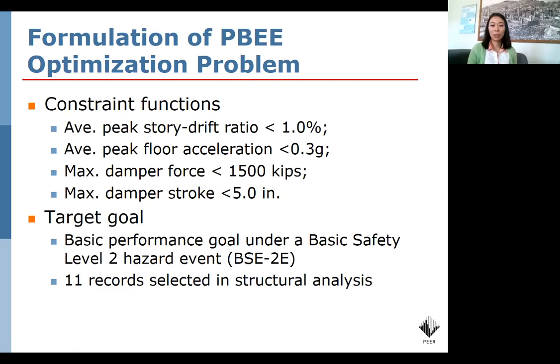And we should keep in mind the objective optimization goal is to improve the structure response and also to satisfy the basic performance goal on the basic safety level 2 hazard event. And I also want to emphasize here, I use 11 records in this hazard in the structure analysis phase.